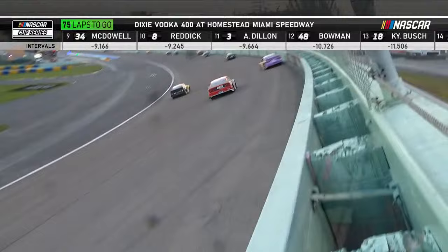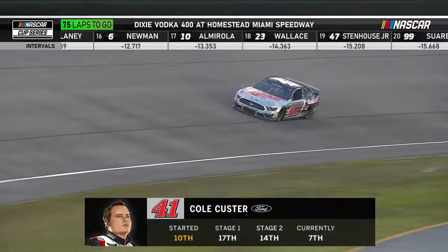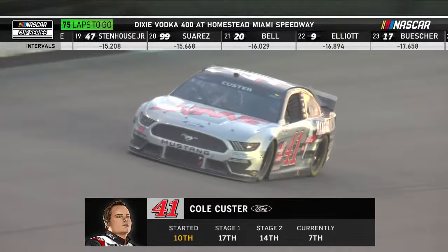Let's move up to seventh place. Cole Custer having a quiet but a very competent day in seventh place, Regan. Well, Mike, that's much like his entire season. It's been quiet, but he spent almost all these races inside the top 10. That race car, he needs it freed up a little bit right now. That means the front's not turning that great for him.